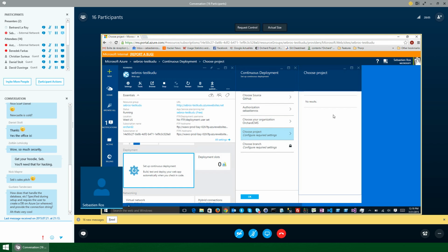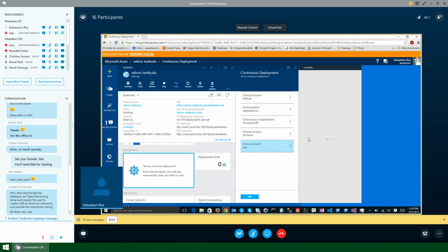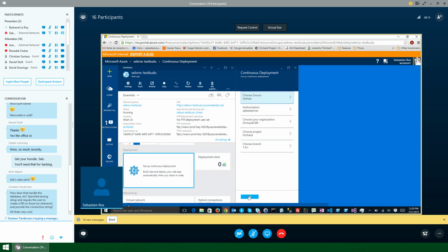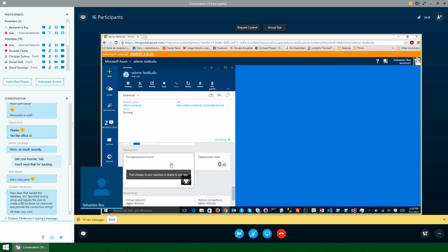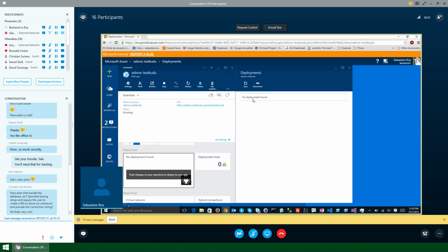Project will be Orchard, and the branch I will use is 19x, which is the one which has the support so far. Okay, and then because it's the first deployment configuration, it will take the tip of the branch, and okay, done, and it will start the build to build it. So no deployment. I click, and you will see it will find it automatically.